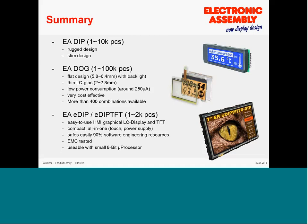But we also offer an optimized backlight design. The backlight is usable with 3.3 volts or with 5 volts, and the thickness. And this helps you to make a very innovative design of your device.